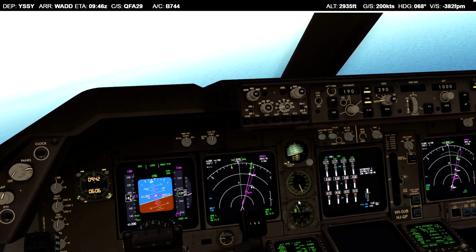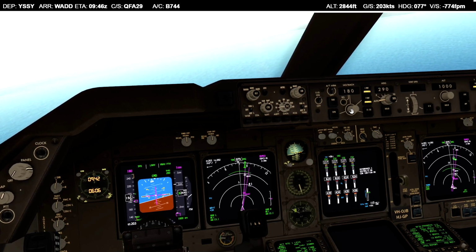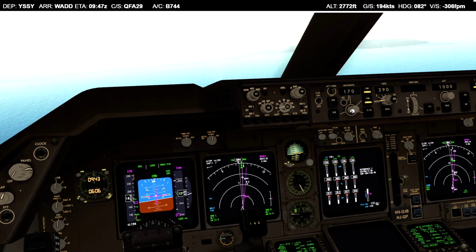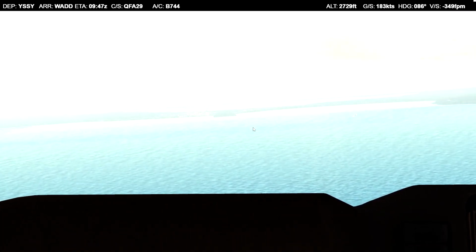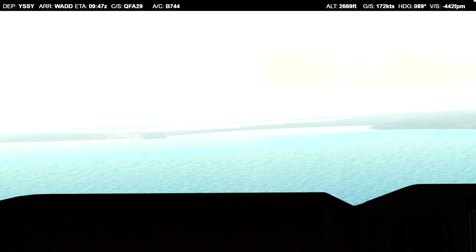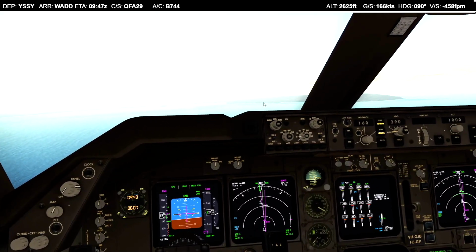Ooh, there's something on final. I missed that one. Okay, and let's slow down a bit more. Let's go flap 10 then, and let's take it very slow. Speed 160. Wait, is it? What is this aircraft doing? It's not even heading for Bali. What the heck? Okay, interesting. Very interesting.